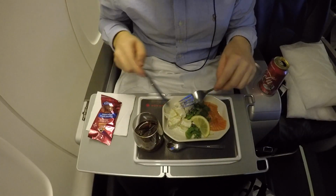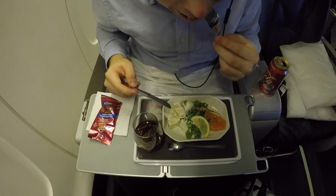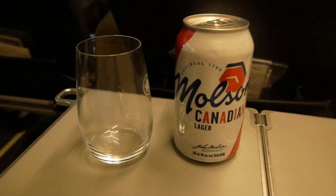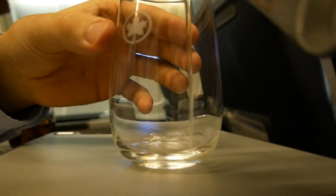No matter what it was, why should I complain after I got upgraded to business class without paying a penny? To finalize a great experience on Air Canada, I asked the crew if they have any Canadian beer on board. Guess what? I liked it a lot.